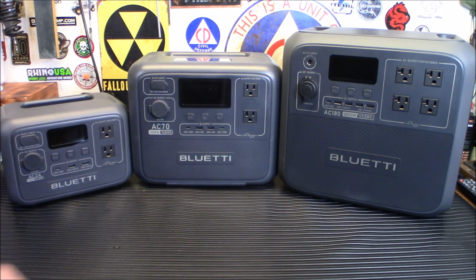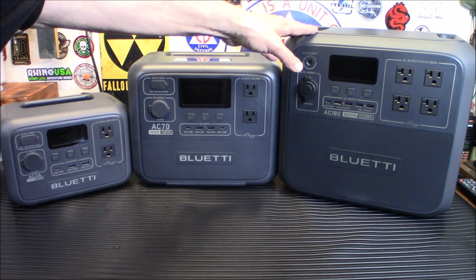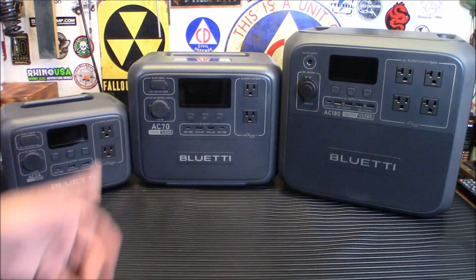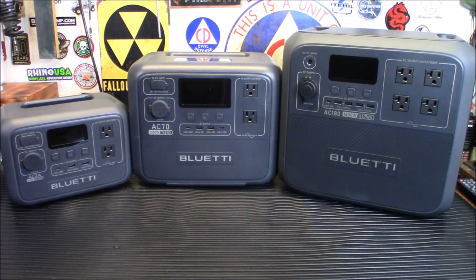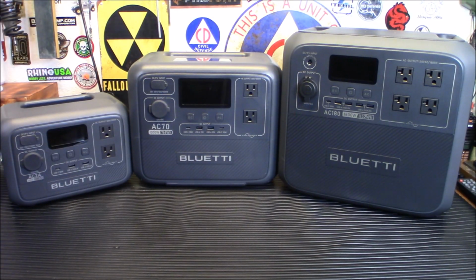Awesome system. This thing is really great, and pretty much this will run anything in your house for the most part. 1,800 watts, probably run a refrigerator for a while. Probably, I know it will run my deep freezer. I know it'll run an AC unit because I tested it. So definitely good stuff. Let's get into the giveaway and talk about what's going to be going on.